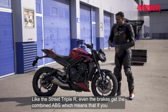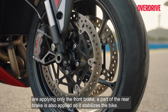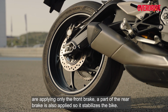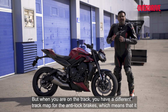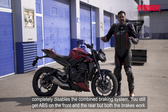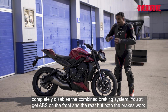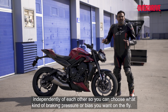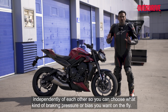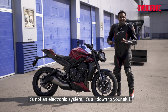Like the Street Triple R, even the RS gets the combined ABS system, which means that if you're applying only the front brake, a part of the rear brake is also applied so that it stabilizes the bike. But when you're on the track, you have a different track map for the anti-lock brakes, which completely disables the combined braking system. You still get ABS on the front and the rear, but both brakes work independently of each other, so you can choose what kind of braking pressure and braking bias you want on the fly. It's not an electronic system, it's all down to your own skill.